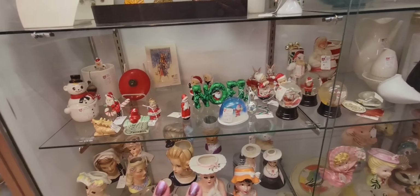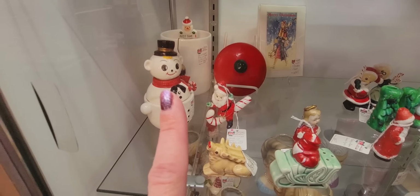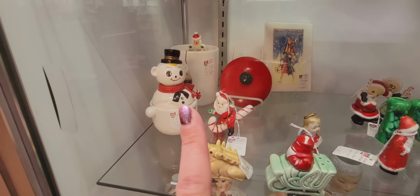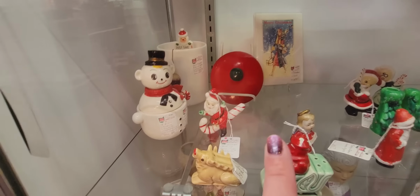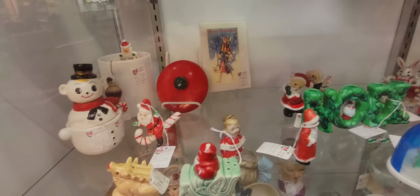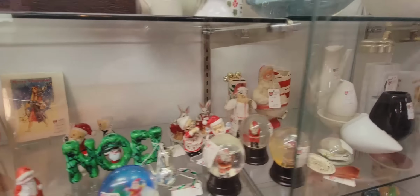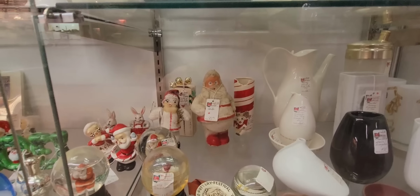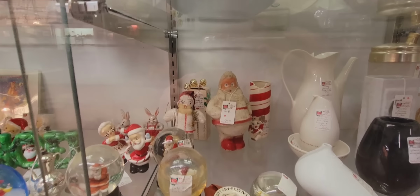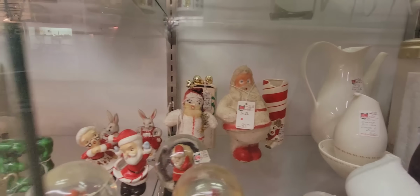In the next booth, just the next booth over, I have sold this little snowman guy. He's $48, but look at Santa riding that candy cane. Some of the prices in this booth are a little pricey. I love Santa. Look at his eyes. Oh, wow. He has seen some things.